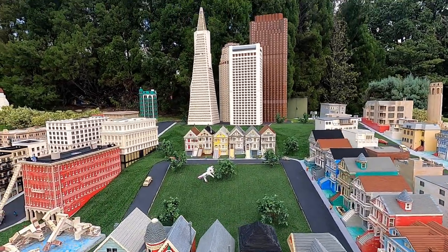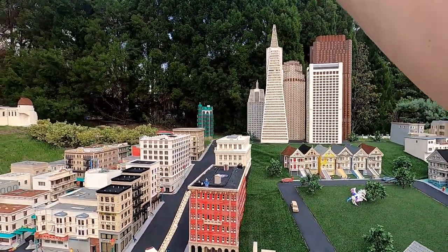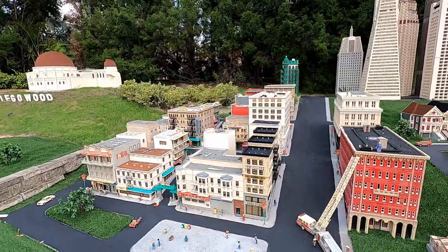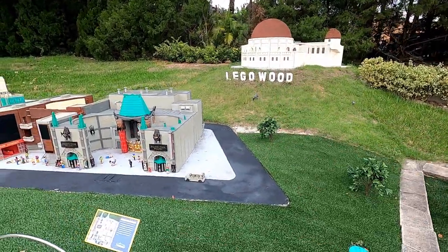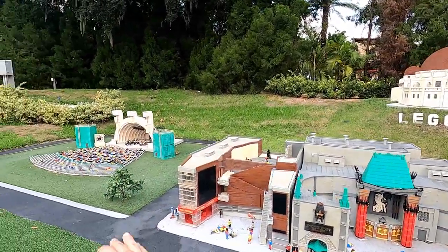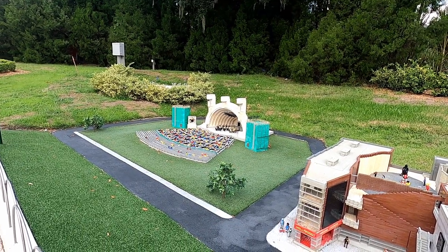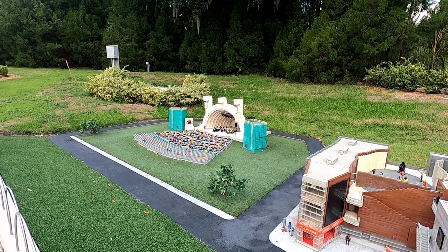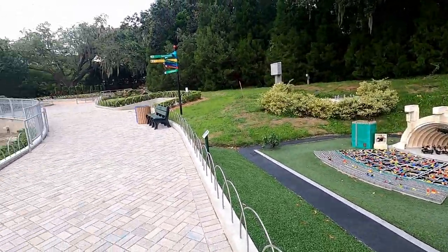But you can see a few recognizable buildings back there. I like those different structures. The pyramid-shaped building back there. Welcome back. And here's Chinatown. Ha! We've got Legowood, Hollywood Boulevard. Looks like Griffith Observatory back there. We've got this LA, I think it's Coliseum, or no, it's not the Coliseum, but it's an orchestra, opera venue. Cool to see. I love all the design over here.